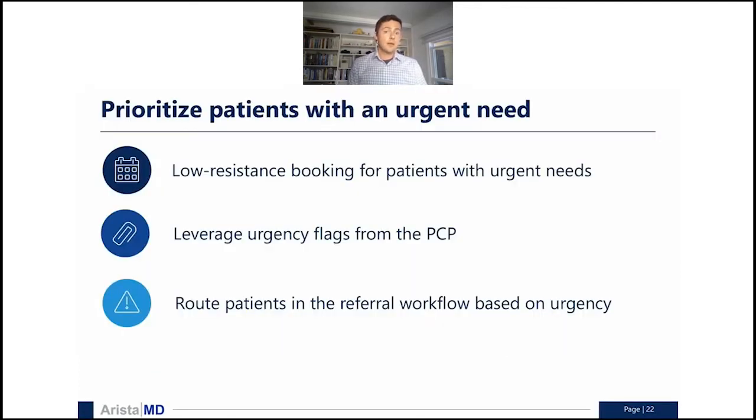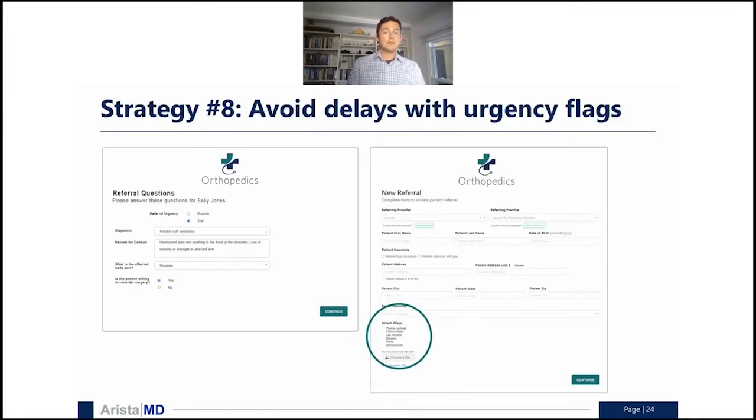So there's a number of ways that we can help with an effective referral management program. First, making it easy to book appointments with patients that have urgent needs. Second is to leverage urgency flags from the PCP, letting them tell you when a referral truly is urgent and needs to be at the top of the stack. And then also make it easy to support the entire referral management process in a way that flags these accounts and keeps them at the top of the stack so that there aren't any unnecessary delays, because that sticky note that said that this referral was urgent fell off the computer monitor and got lost in the ether. So let's actually start with the second one.